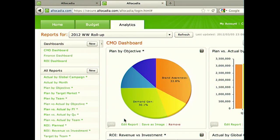There they are. If we put it up, perfect. So you're actually looking at the Allocadia web application. And on our Home and Budgets tab, we won't go there right now because we're showcasing the reporting engine. This is where all of our customers like Juniper Networks and Conagra Foods go in and manage their entire marketing budget and do all sorts of fun stuff in there.